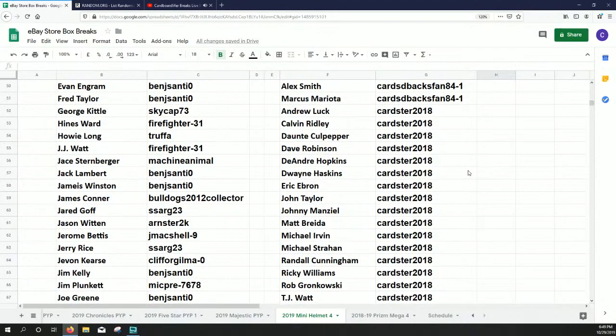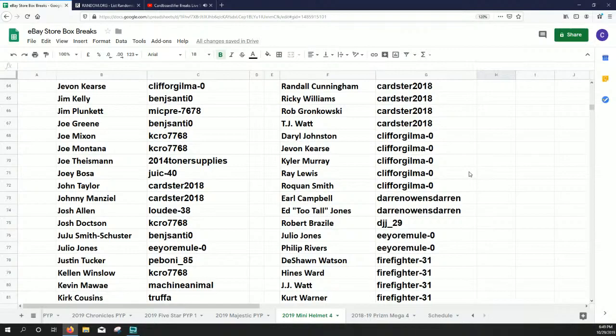Cardster 2018 has Andrew Luck, Calvin Ridley, Dante Culpepper, Dave Robinson, DeAndre Hopkins, Dwayne Haskins, Eric Ebron, John Taylor, Johnny Manziel, Matt Breda, Michael Irvin, Michael Strahan, Randall Cunningham, Ricky Williams, Rob Gronkowski, TJ Watt.